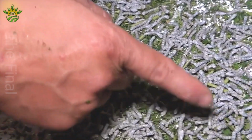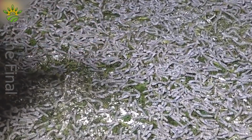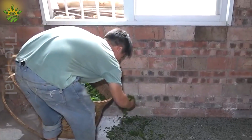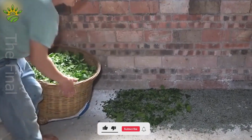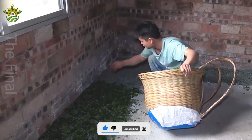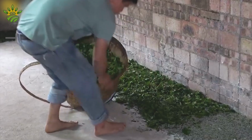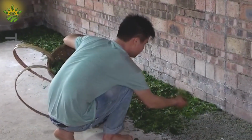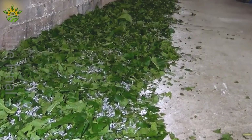When the larvae hatch, farmers feed them mulberry leaves to ensure their healthy growth. The leaves are finely chopped to make it easier for the young silkworms to eat and digest. This process requires meticulous care, as the young silkworms are very sensitive to their surroundings and need proper nutrition to grow into mature silkworms.